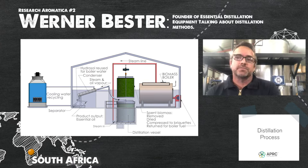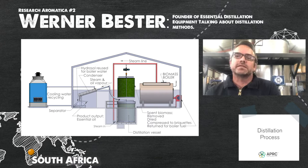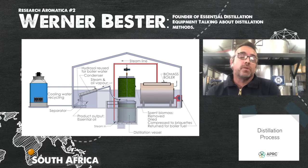Like myrrh, for instance, whose specific gravity is around 0.99, or just over one, and it takes a really long time to separate because it's so close to water. You'd have to have three or four separators in a row to give it time to float to the top or go to the bottom. From there, you would take your oil out and the hydrosol on the sidearm. Hydrosol or floral water in some cases have a usage or a market, not all.